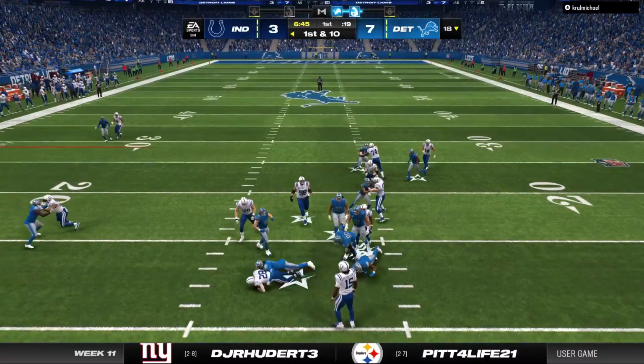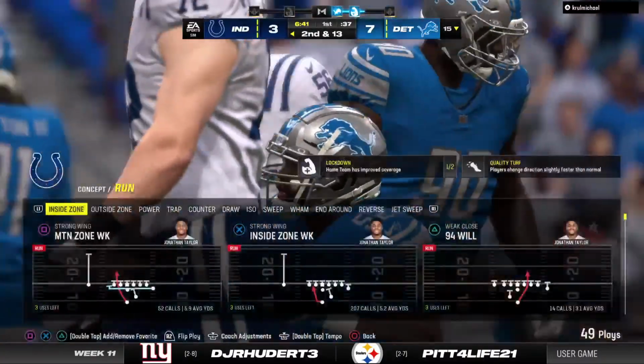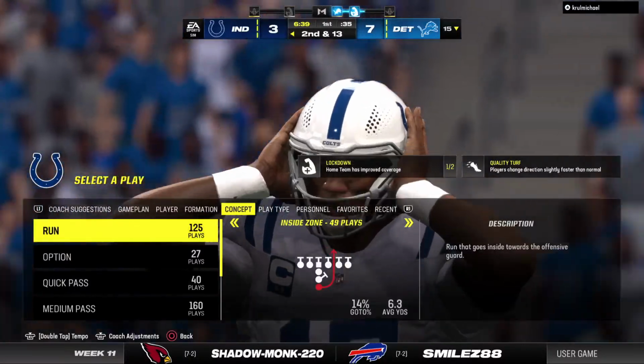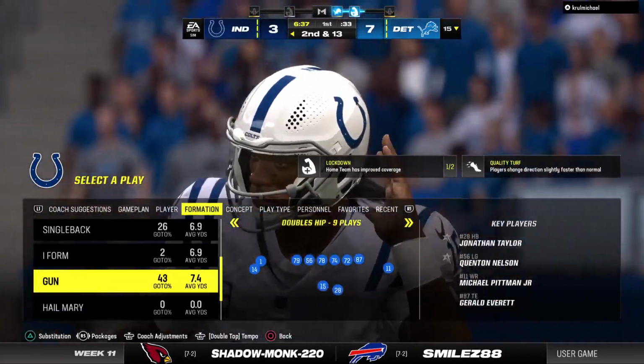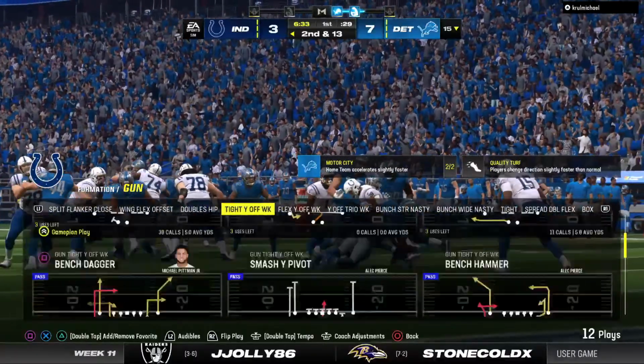Obviously, your body gets a chance to heal up, but your mind as well. You feel good about winning, so now you get away from it for a few days, put down the playbook, turn off the film. Just be you. Enjoy that time away, and then you come back ready to go.